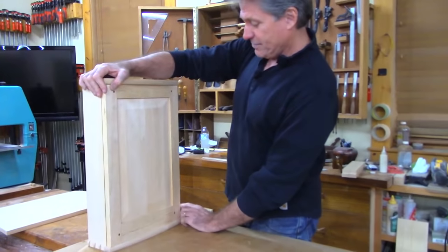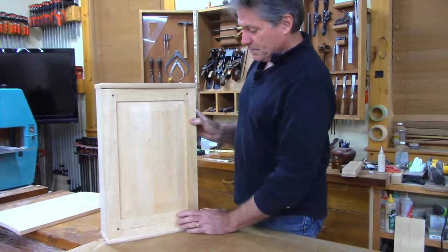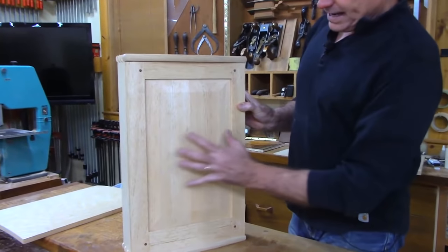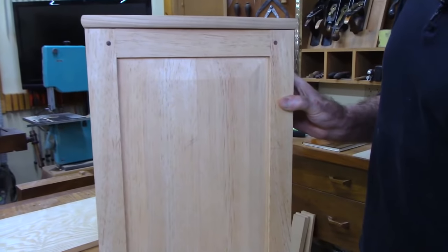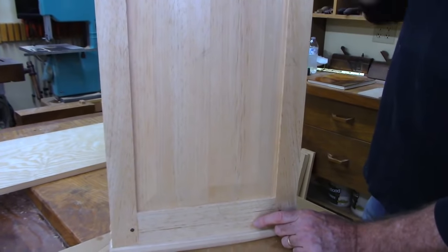Now this top and bottom is curved. I guess you could leave that. It doesn't actually look half bad like that, you know? But this is a more traditional raised panel in a mortise and tenon frame, which we put together during that episode. So you can go back and check that out if you like this door.